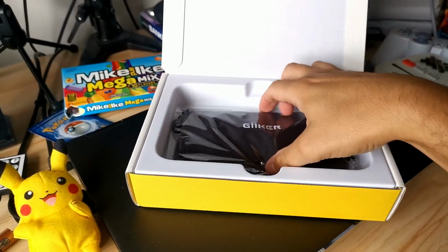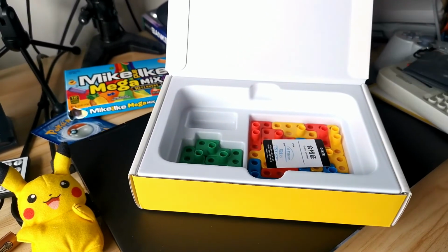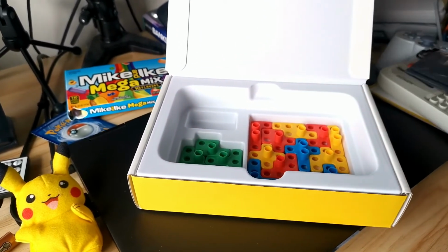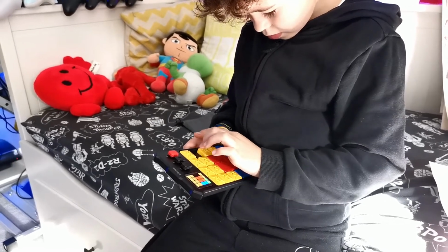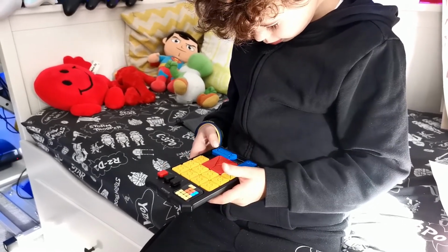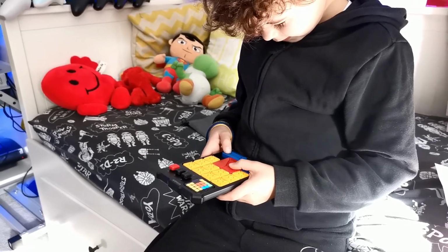Now, both Super Slide and Super Blocks come with a nice material bag for you to carry everything in, which actually makes both these toys really portable and great to take on the go. And this is where both of these retro toys really started to shine, where I really started to see the magic of them, was taking them on the go, was playing them with my family and enjoying them together.